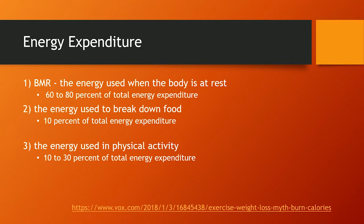So let's talk a little bit about energy expenditure. BMR, the basal metabolic rate, is the amount of energy used when the body is at rest. This accounts for about 60 to 80% of your total energy expenditure. Now the energy used to break down food, so the metabolism and digestion of food, is about 10% of your total energy expenditure. And lastly, the energy used in physical activity accounts for about 10 to 30% of your total energy expenditure.